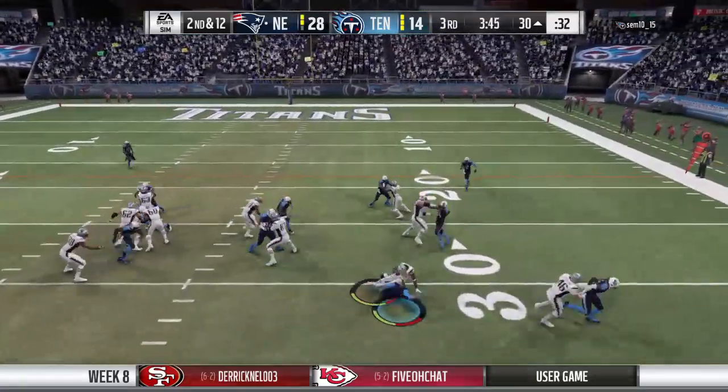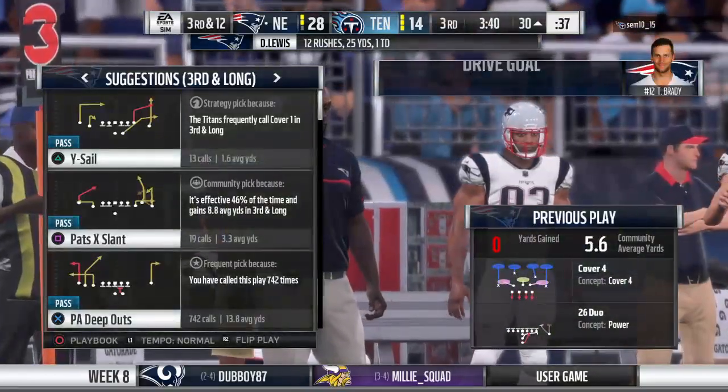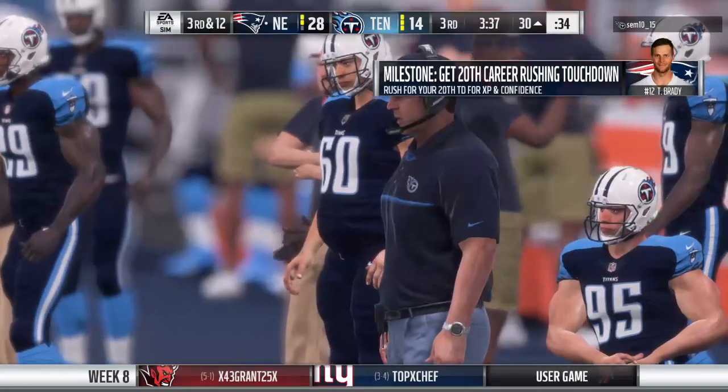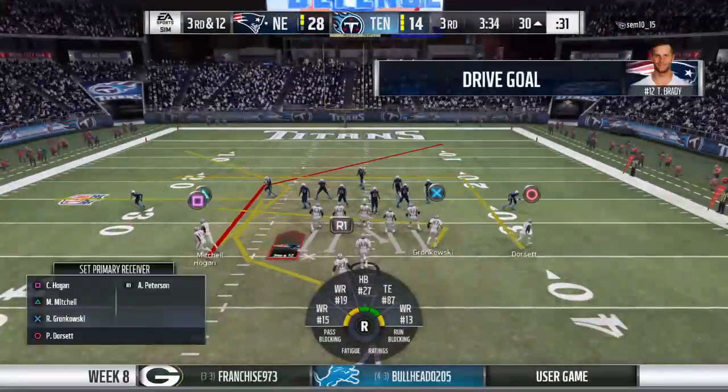They try again with Lewis. And this has been a recurring theme tonight for sure. Nowhere to run. Back to the line of scrimmage, that's all. Maybe a gain of a yard that time, but yeah, from the spot, actually no gain. So 3rd and long.